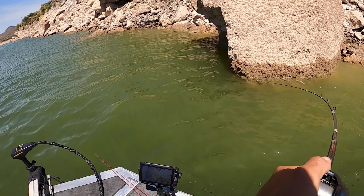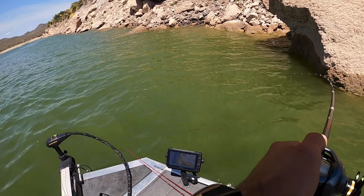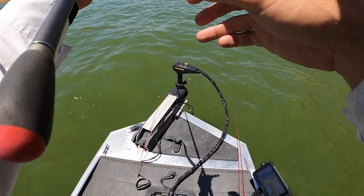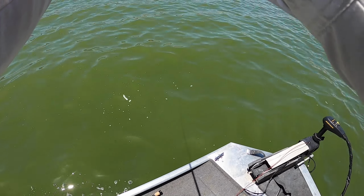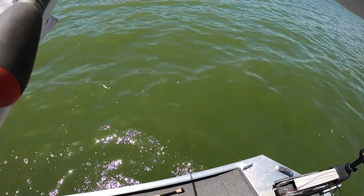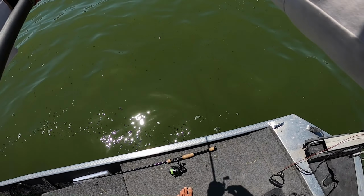Ooh, that's a good one right there. It's a good fish. What do we got here? It almost feels like a cat. Either a good bass or a nice, oh. What do we got here? I think it's a catfish. Feels like a flathead. I hope it's a bass. Fighting like a catfish.